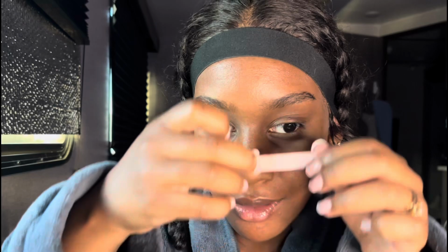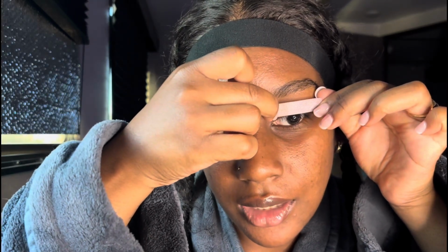And then I saw another girl do the tape like this. So she uses lash tape to hold her eye open. How genius is that? Okay, here we go. Let's see if I can get her. First try. Yep.